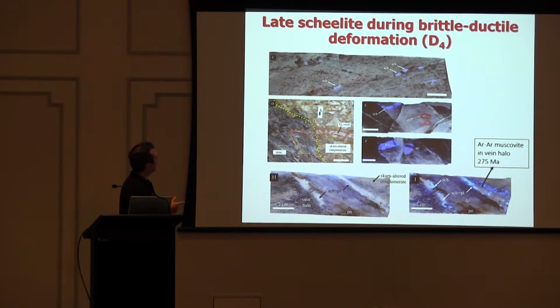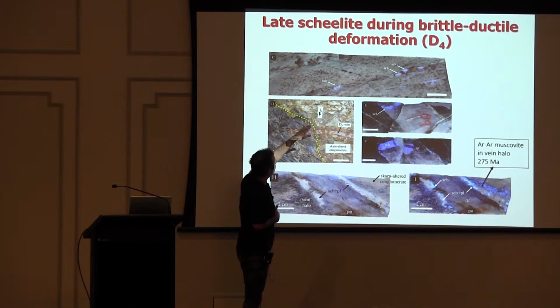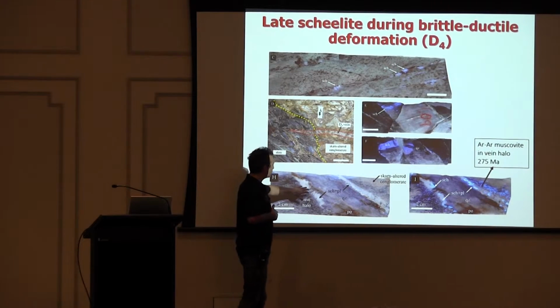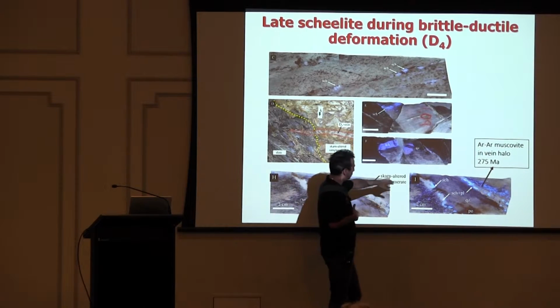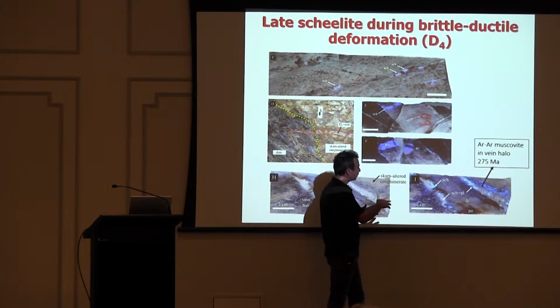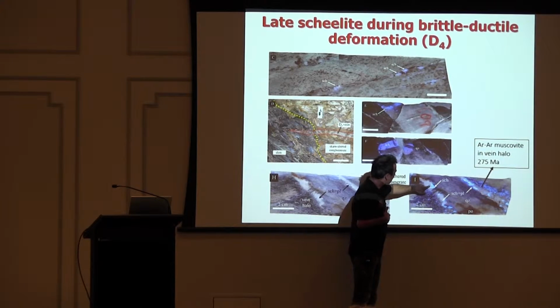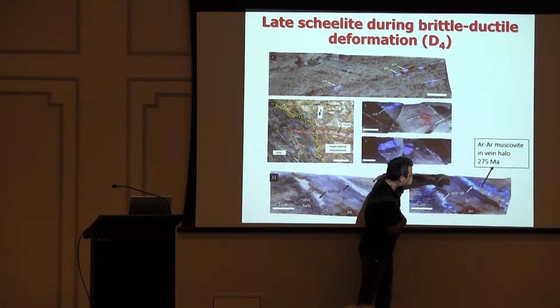So there is a late stage scheelite mineralization event that is related to brittle-ductile deformation during D4, and this occurs in stringers cutting skarn-altered conglomerate and also in veins. The veins were dated at 275, which is Permian, and this shows the very complex paragenesis of these veins, where an early stage of plagioclase, scheelite and minor quartz occurs in the margin, and then there is further opening with a later quartz event.